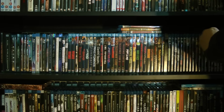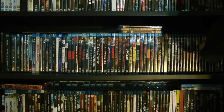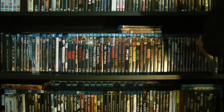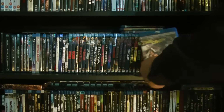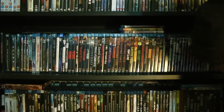Alright, and then next up we have, this is kind of getting into the cult film territory. There's a little bit of horror in here. There's a little bit of non-horror, but it's definitely cult film status. Going sort of chronologically here, we've got Star Crash. It's from the Roger Corman's Cult Classics collection. These are ones that he either produced or directed. Really fun movie starring a young David Hasselhoff, actually, pre-Knight Rider.